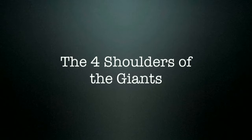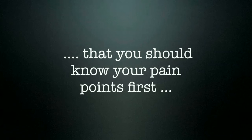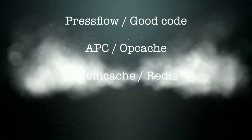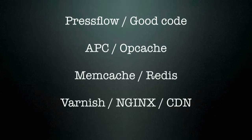How do we solve them? So, the four shoulders of the giants. While I have said that you should always be really working on your pain points first, just remember the paper. There's a stack, and it's a performance stack that many, many high performance sites use. And that stack is Pressflow, or in general, just good code. Good code is so valuable for performance. Then there's APC and OpCache, Memcache or Redis, and Nginx, Varnish, and a CDN.